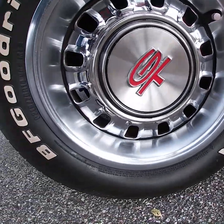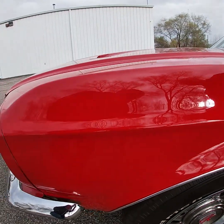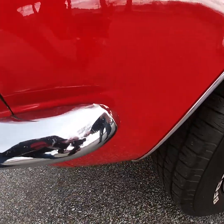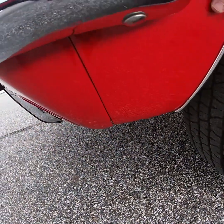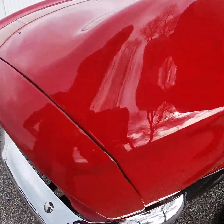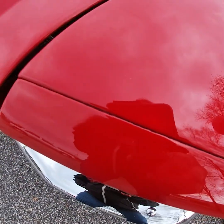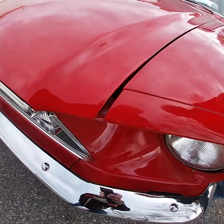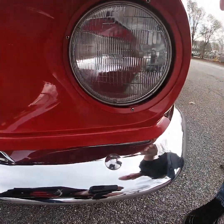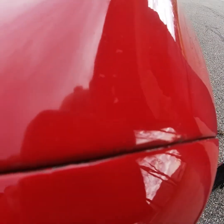You do have the factory GT wheels that are in excellent condition. The front driver's side fender is free of defects, or free of paint chips. I don't know that I see any. The paint does have a little bit of orange peel, nothing crazy, very light. It looks like we do have a stone chip that's been touched up just behind the headlight basket.